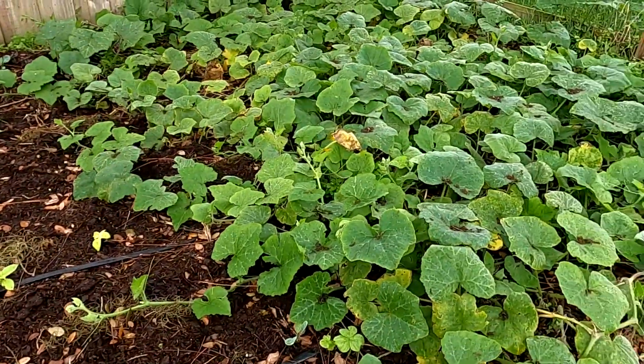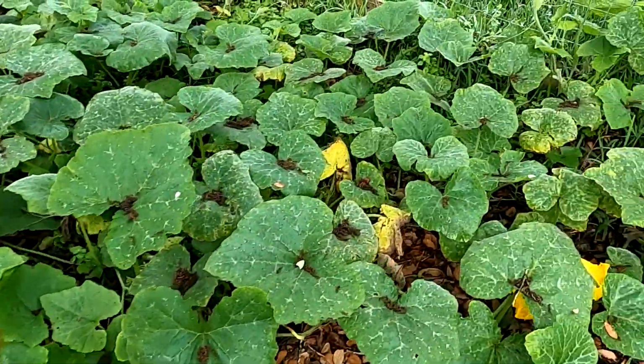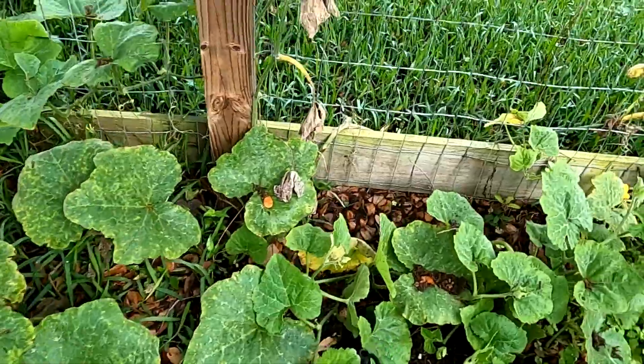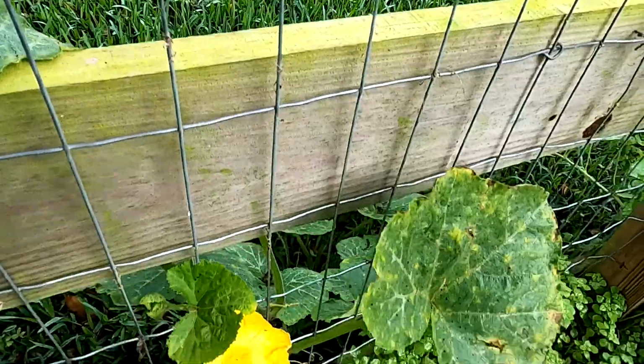But okay, this is what I wanted to show you. Look at the blooms everywhere on that buttercup squash. All boys at this point. I don't see a girl yet. Let's walk and look. Oh my goodness, I've got to go chase those down and put them back inside the fence.